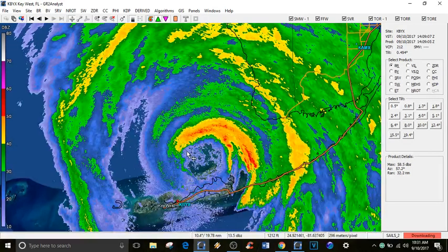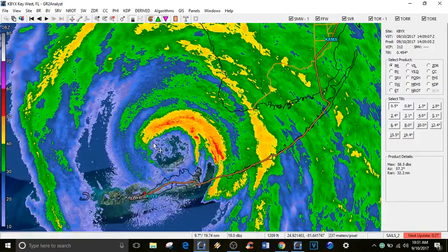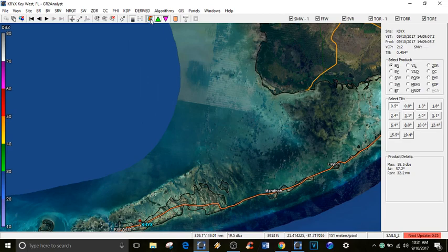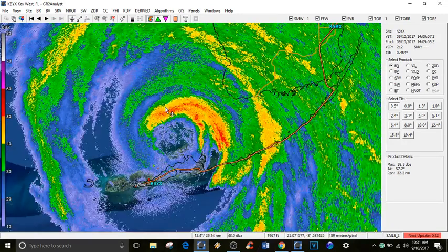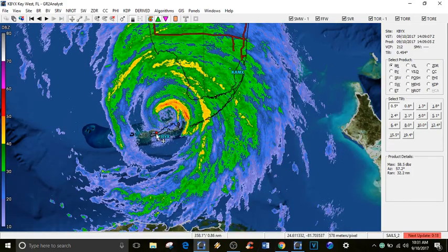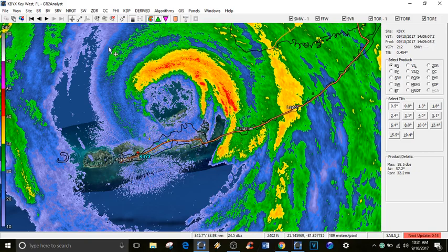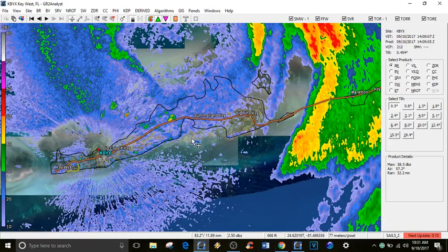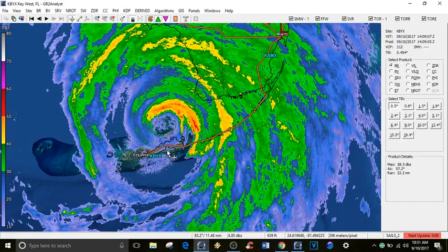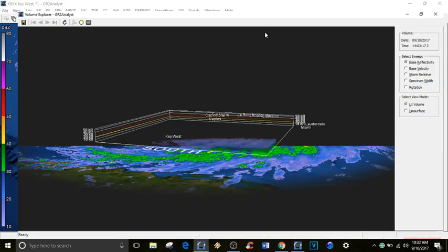What we're looking at right here is level 2 imagery of the storm, which unfortunately or fortunately got really badly damaged there in Cuba, and you see the eye walls actually getting shredded right here on this Summerland Key. And what we're going to do is initiate volumetric mode. We're going 3D.